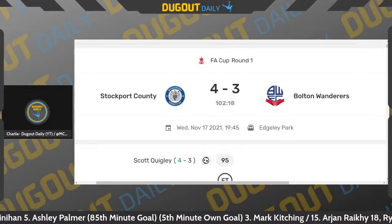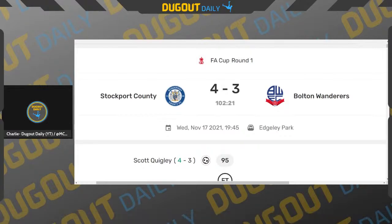And a substitution here, Macaulay Southam is going off for Stockport. He's played well tonight for Stockport. So he is off, and number 6, Ben Barkley, is on for Stockport.